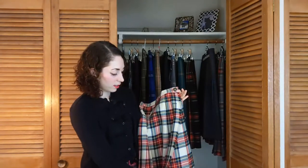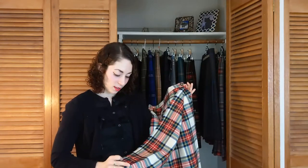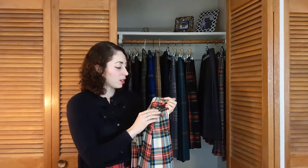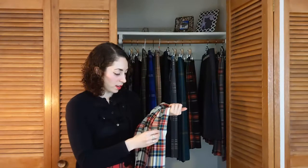Look at the edges. Look at the stitches of the seams. Is it done correctly? Are there any holes? Are the buttons in good condition? A lot of them come with matching buttons, but sometimes over the years they get lost or people replace them with plastic buttons. This is fine, but you've got to make sure that they are all there and what condition that they're in.